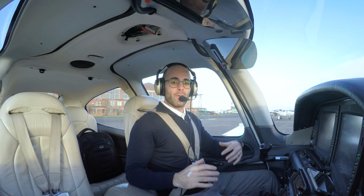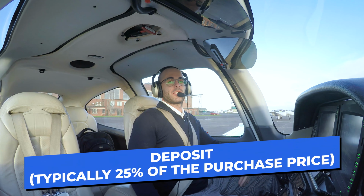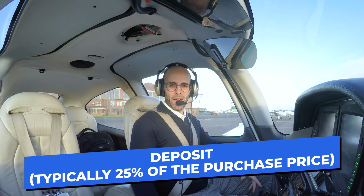So let's talk about the first thing. The first thing is, we need to actually buy this property. What are the costs involved to buy a buy-to-let property? Okay, well, we need to account for a deposit. So the deposit is typically 25% on buy-to-let properties.